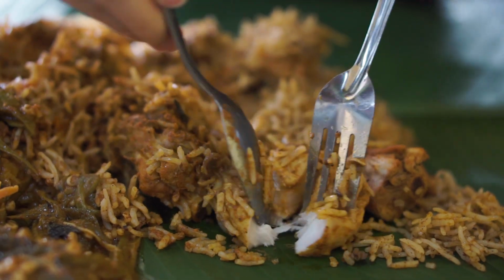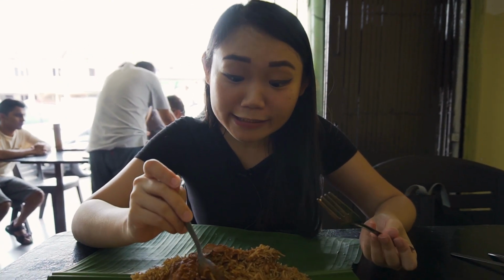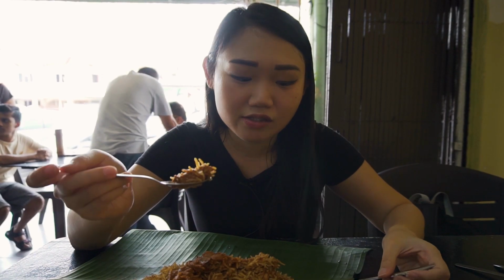Chicken's really tender. The rice is so flavorful. You eat together with the okra and the salad. It's just refreshing, it's delicious, it's aromatic, it's everything in a bite. It's not too spicy, but the rice is so fragrant. It's really delicious. It's fluffy, it's well seasoned.